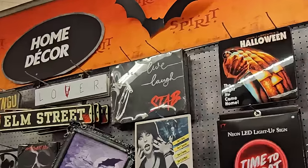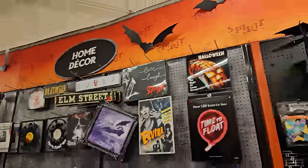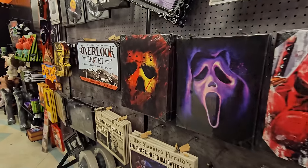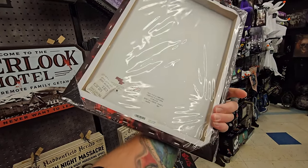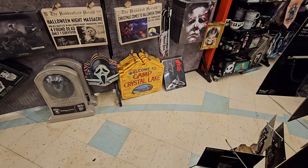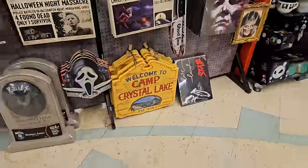Okay, somebody was just telling me about this sign up here. Ghost Face, live, laugh, stab. That's actually pretty cool. All right, we got a Jason right here. That is a canvas painting slash poster. We got this giant Camp Crystal Lake sign down here. That is cool. I really like how big that is.